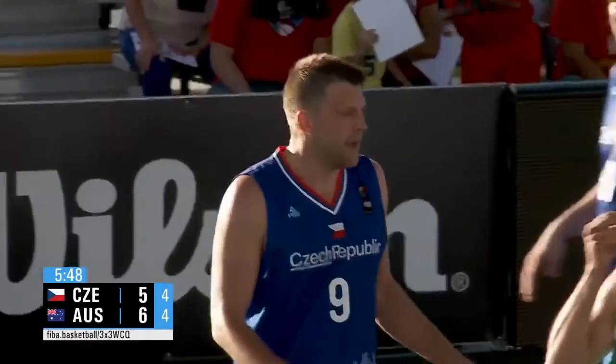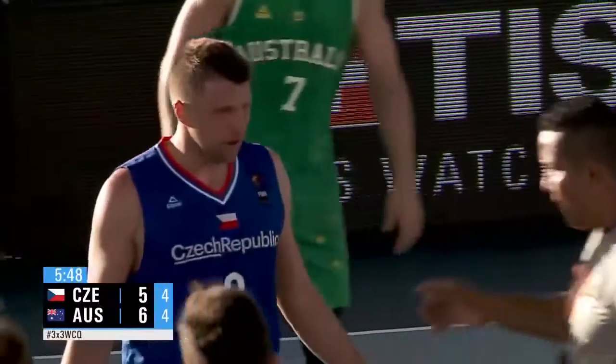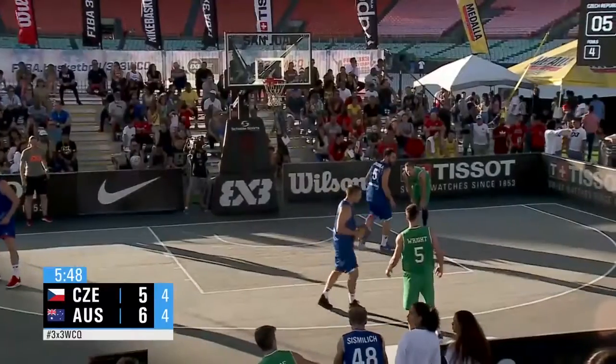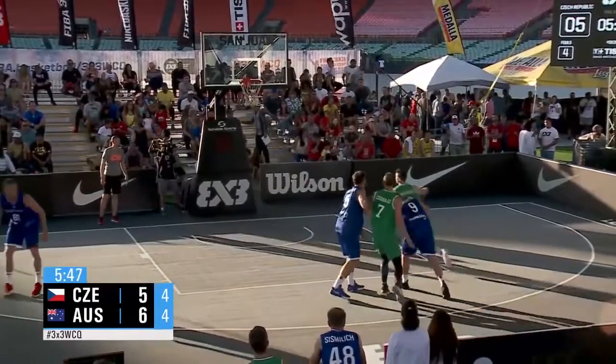Foul on blue. 4 fouls apiece. Not quite at the midway mark yet. It is 5:48 remaining in this Pool B game. Australia with the slimmest margin of lead. They ain't won nothing yet.